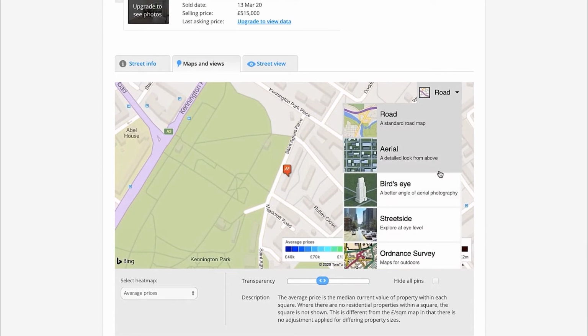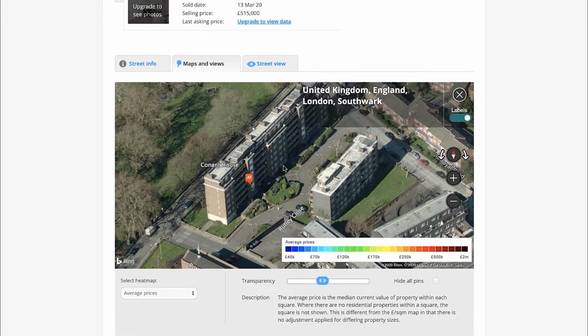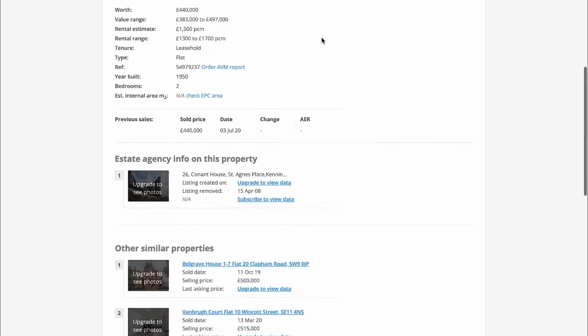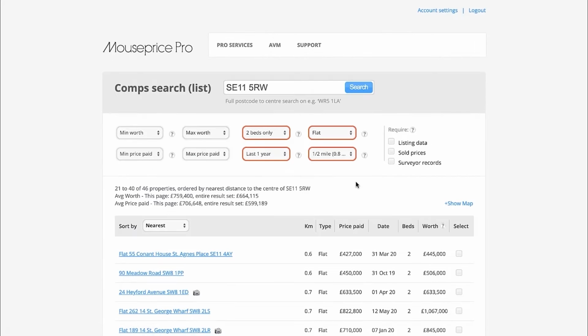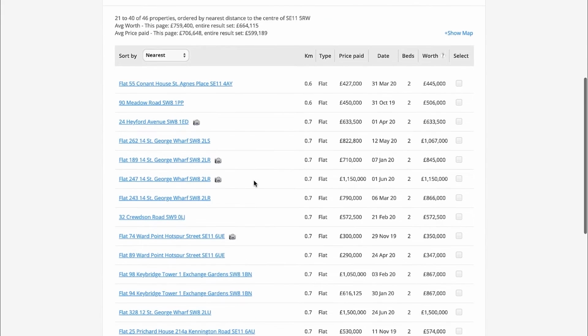Let's open this one, go on bird's eye view, and again, this is ex-council, but it is a lot bigger. So I believe 1, 2, 3, 4, 5, 6, 7 floors. So ex-council, but it's 7 floors, so I don't want to include this one. Then we go on to the next page. So this building is the same as this building, so we can ignore this one.